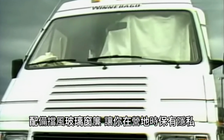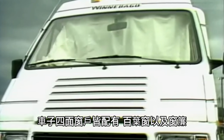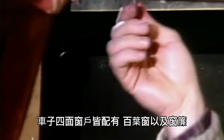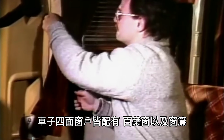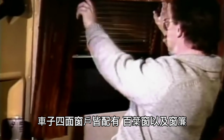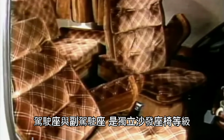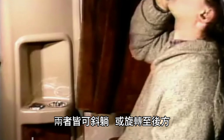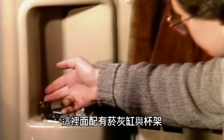Once at the campsite, you can have total privacy by snapping the windshield and front door glass cover in place. All the glass is tinted. The 4 large side windows crank open and have screens, Venetian blinds, and full curtains. Back on the road, 4 adults can ride in comfort in thickly padded seats. The front 2 are of the captain's chair rank and both recline and swivel.